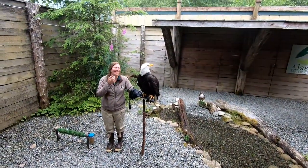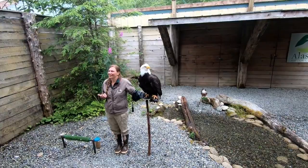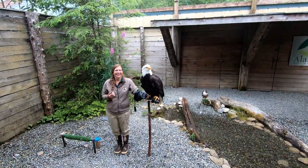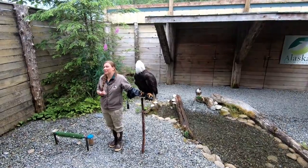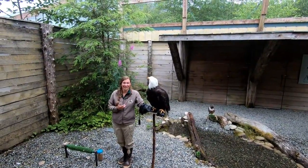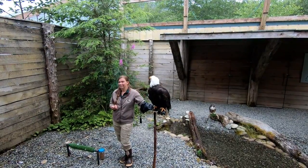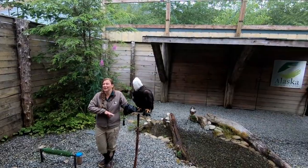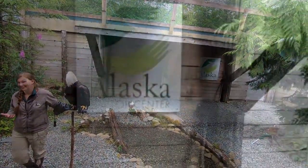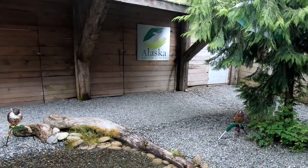My name is Kaylee. This beautiful gal is Sitka, and we are with the Alaska Raptor Center. Here in Ketchikan, we are an educational extension of our main facility, which is located up north in Sitka. We are a nonprofit organization, but we have the only full-service avian hospital for the entire state of Alaska. Sitka has been teaching with us since 2002.